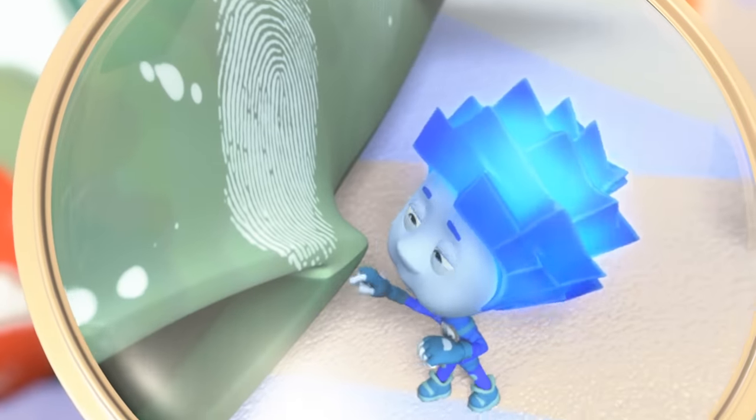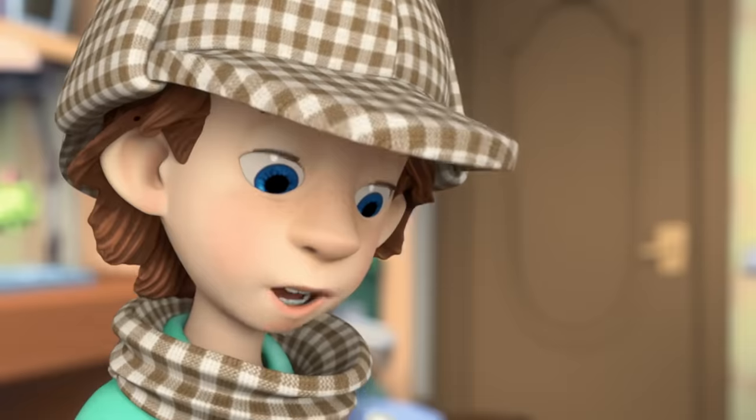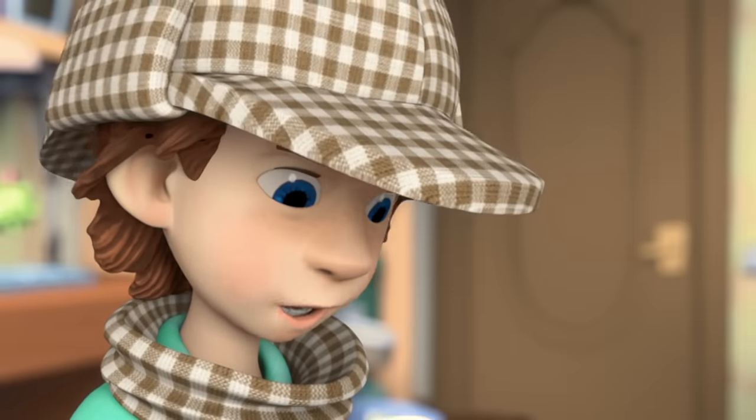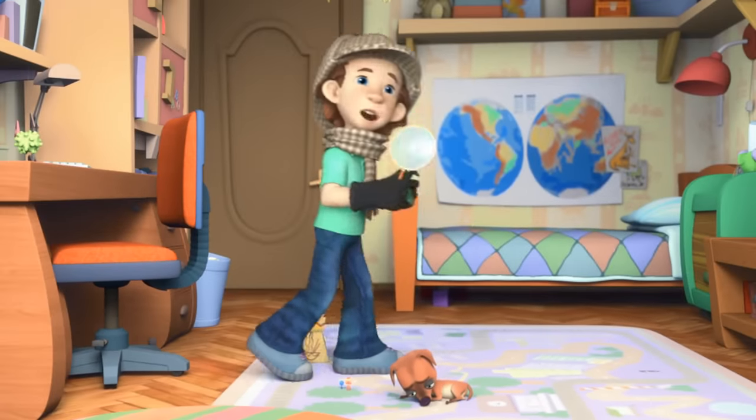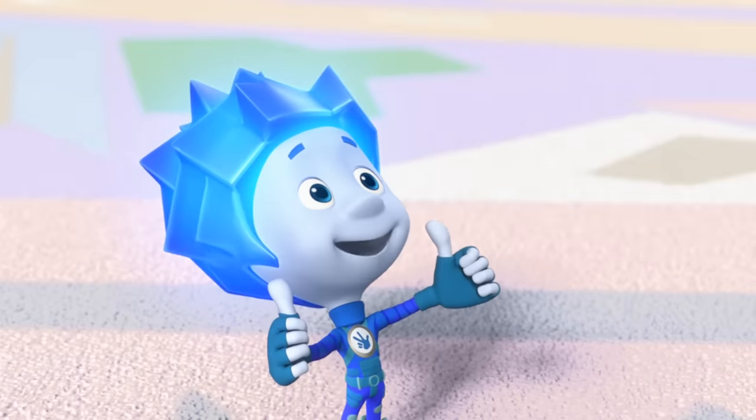Take a look at that fingerprint. I'm looking. Well, and so? Each fingerprint is unique, so if you can find fingerprints, that means you have a good chance to find out who left them. Class!